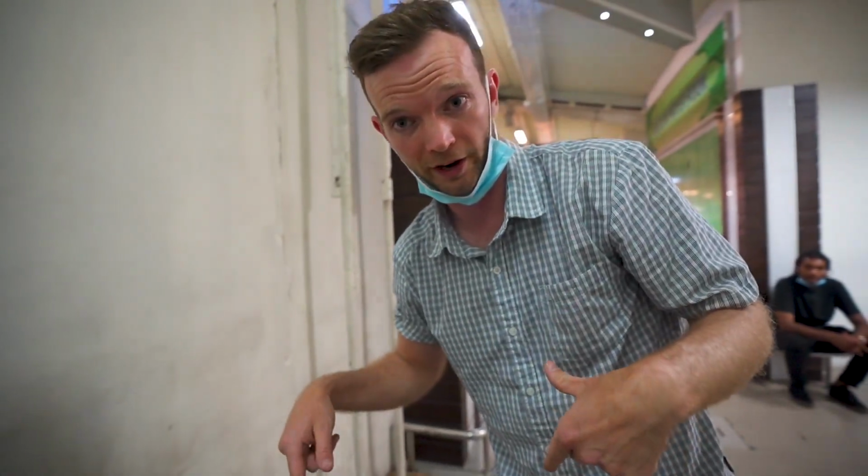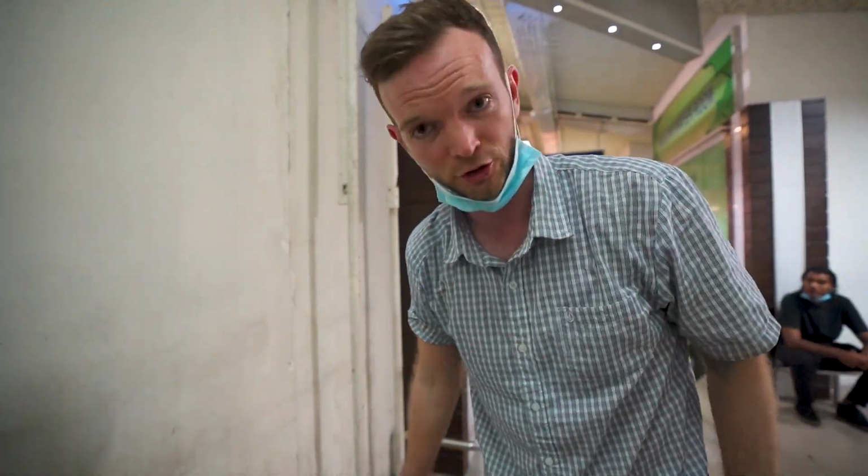Since we're flying employee standby on Qatar Airways again, we have to change clothes. They require you to wear a dress shirt and dress shoes. No more shorts and flip-flops.